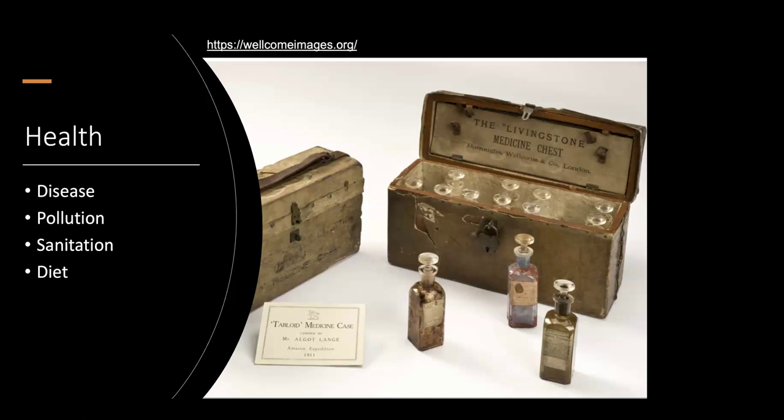Diet also played into health. In the early 19th century, the working class diet consisted of very bland, plain food, things like bread, butter, potatoes, some bacon. Butcher's meat, better cuts of meat, that was a luxury. Most people didn't eat that.